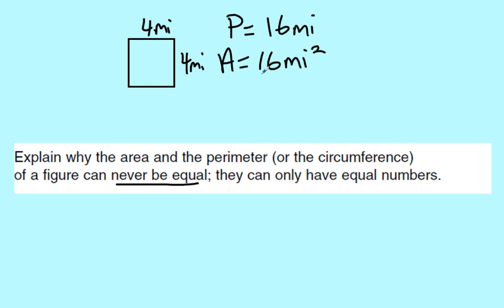And these are totally different things, right? Miles is just a unit of distance. That's just saying a straight line from here to 4 times that length. That's 16. But 16 units squared means that to make this box, we need 16 little tiny squares, and each of these is 1 square mile. You cannot measure area in distance, the same way you can't measure perimeter in square units, right? They're totally different. So these will never be equal because their units are different.